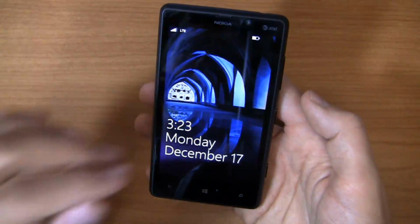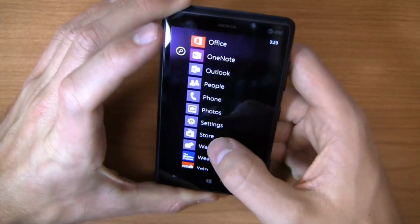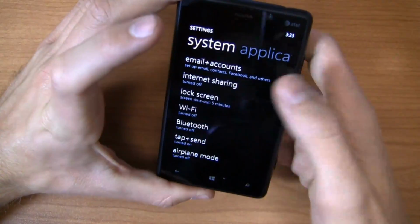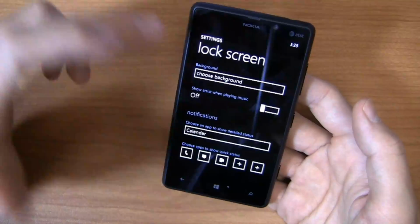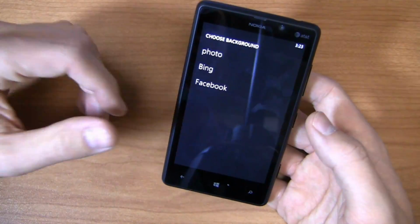Now, I talked a little bit about personalization in part 1. I want to cover one more thing before we jump into internet browsing and camera and the keyboard as well. Take a look at this. The lock screen. This is something that's new on Windows Phone 8. You can choose the background. You're going to see a couple of different options here. You're going to see photo, you're going to see Bing, and you're going to see Facebook.